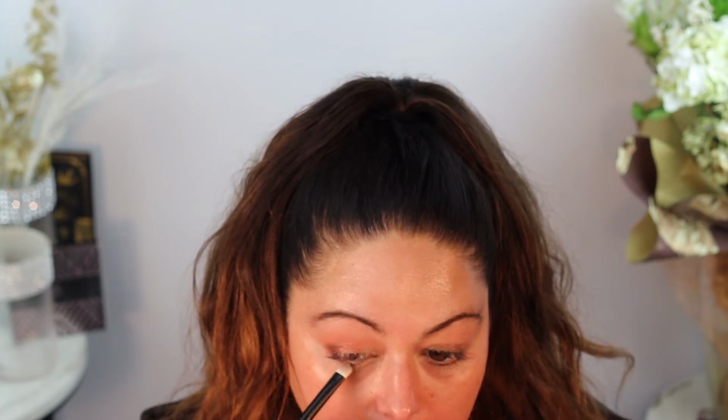And then I'm going to go in with this silver shade on the inside corner. And I'm just going to add a pinch of that rose shimmer right in the middle. So basically the same thing we did on the lid, I'm just doing underneath of the eye.